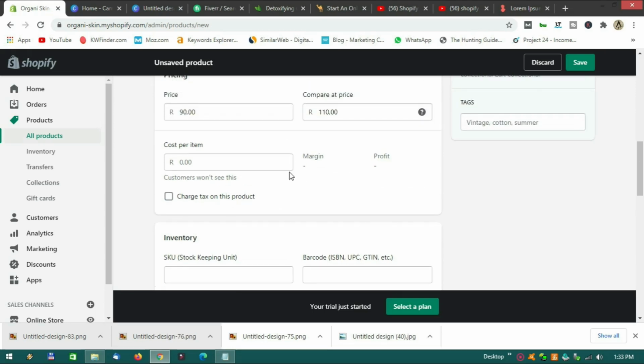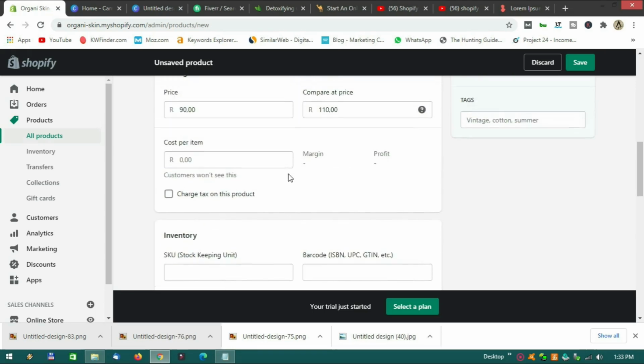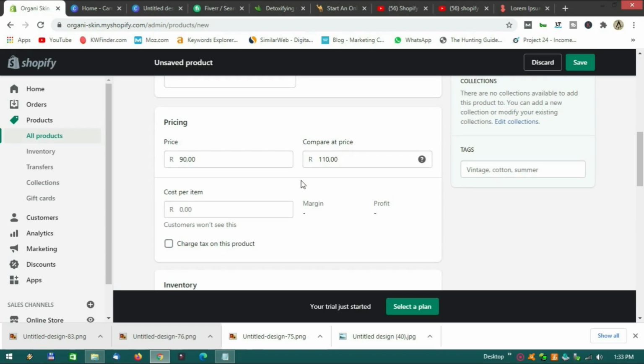Cost per item. Obviously this is a great thing to do as well, I've got to tell you. When Skinclay sends you a spreadsheet of what profit margins you have to play with, you can add the cost per item here. So the cost per item here, Skinclay will charge you 60 Rand for this product.